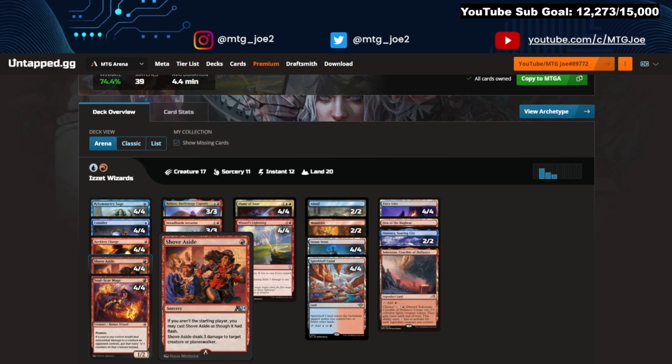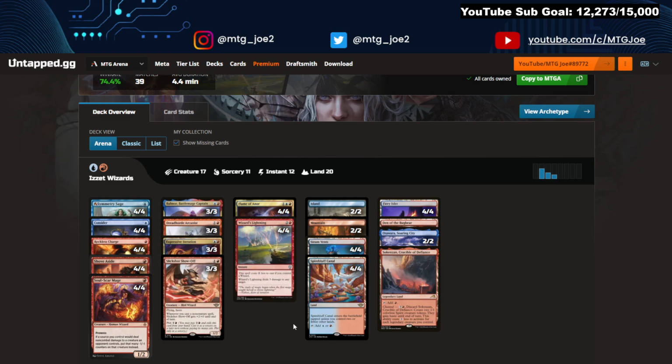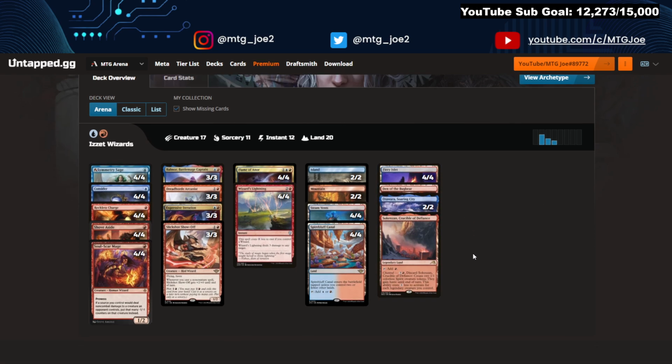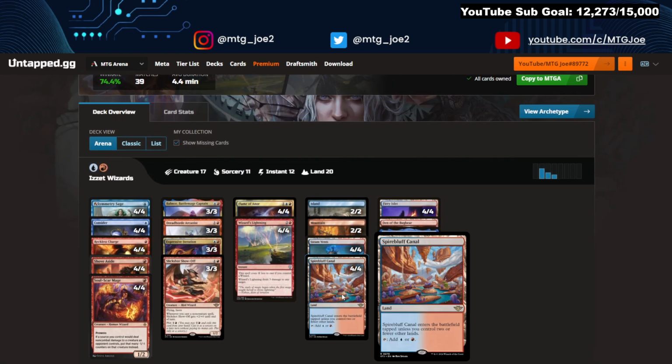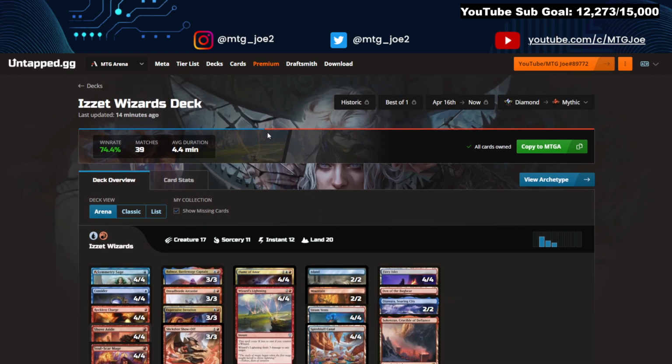Notable though, this requires a target. So unlike with Play with Fire, that can always go face, there are times where you're not going to have a target for this, especially against, say, blue-white control. Full Fiery is lit in the mana base. Fireblast Canal was recently reprinted, so it's a good time for folks who don't have it to get a copy of it.